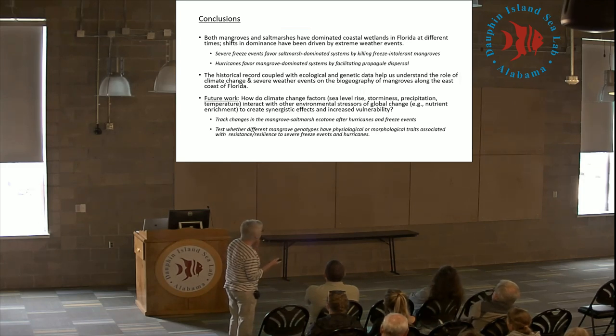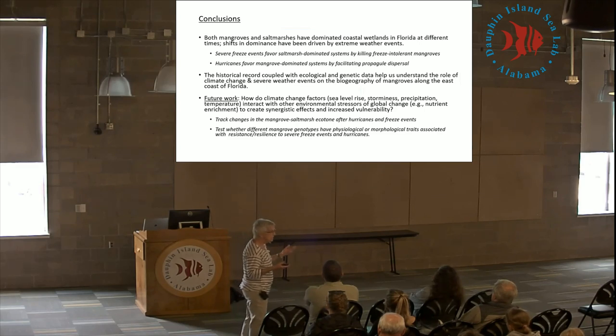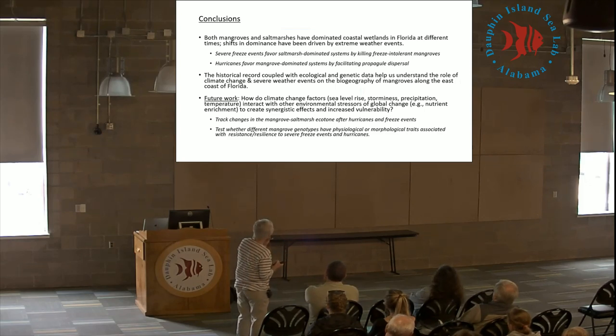I would ask how climate change factors, including all of these things, interact. Climate change is not the only part of global change that we need to consider. There are the storms, and there's the precipitation change. Increased precipitation is going to wash over this landscape, and all these nutrients that have been washing around, growing lots of crops, are going to wash into the coastline. So the interaction between nutrient enrichment and climate change has got to be seriously considered. In some systems, people are working on that. In mangroves, we're just now getting there, and I think we should do more, because there seems to be an interaction, but also a synergistic effect between these different components of global change. Anyway, that's my story.